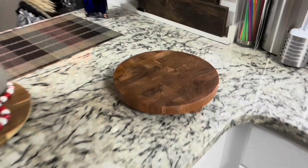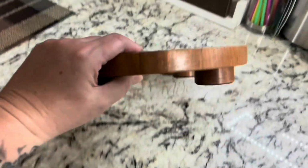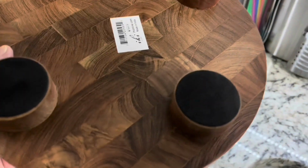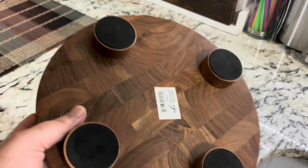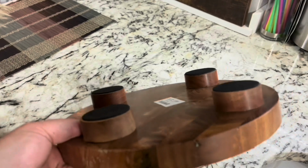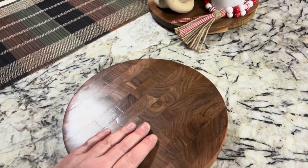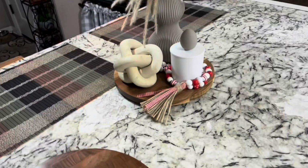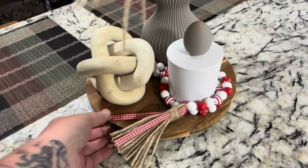That is really nice. So after I washed this from using it for the crackers, I noticed, okay, I love the feet already, but look at it, it even has non-slip little felt on them as well. The attention to detail is spot on. So when I sat it on the counter after it was all nice and dry, I looked and I was like, you know what? I think this will look so much better than this one here.